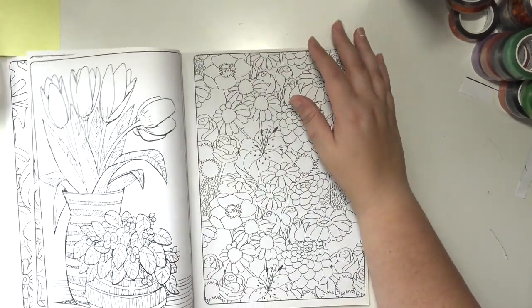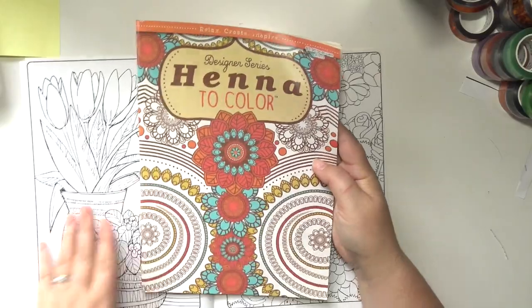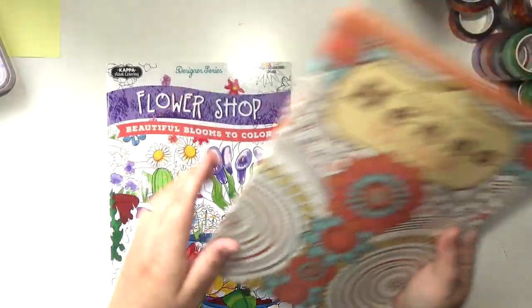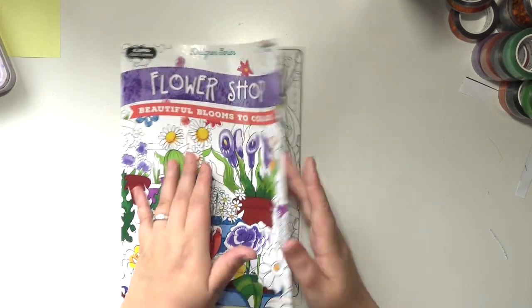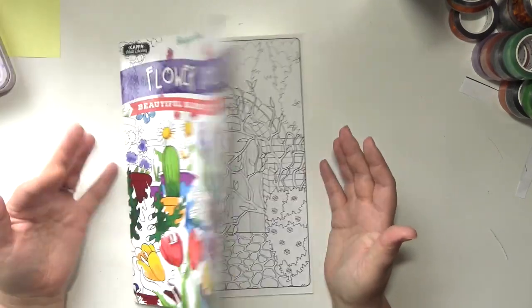I'm gonna get the same problem with this coloring book as I did with all of these ones. Are these Kappa too? But this is Designer Series and it's in the same font, so I'm assuming this is also Kappa. Yes, it is. So they're the same brand, and I'm sure that's why the paper is the same. But I actually like these images, so I'm not gonna worry about trying to use it up super fast.